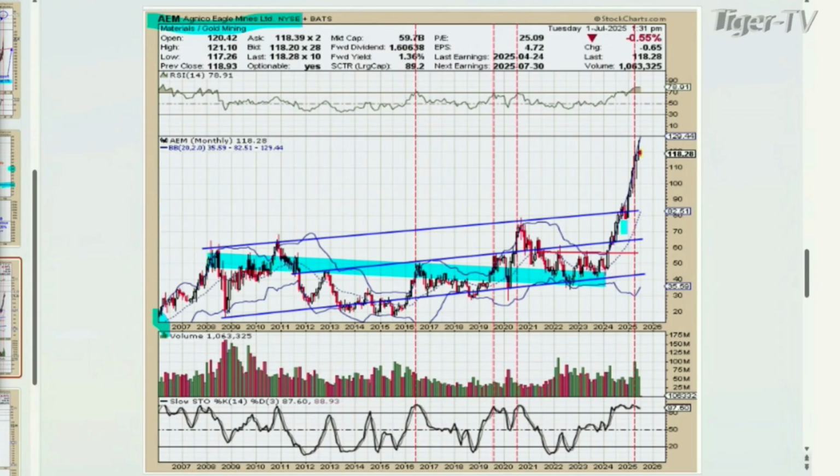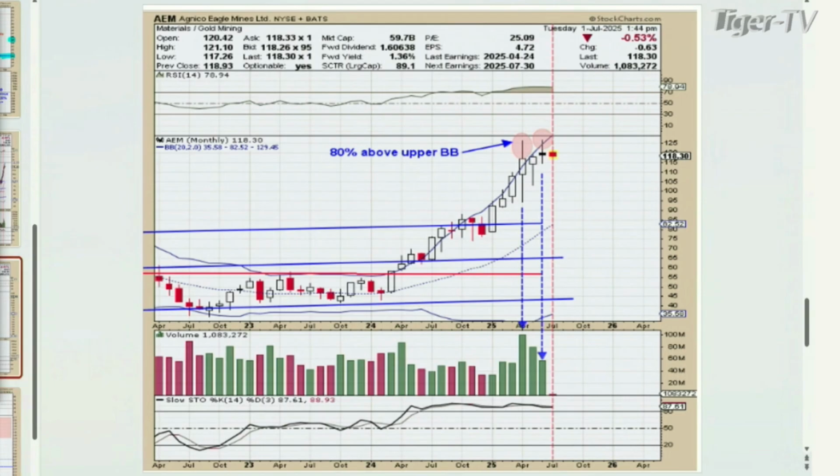Actually started to break out in late 2024. We're up around 118 when I made this chart, but this chart is due for a rest, and I'll show you why. This is one of the charts. I think it's both in GDX and XAU. I'm not for sure, but it's one of the big ones. They had the big run up, and this is one of the reasons why GDX and XAU is probably going to consolidate. And here's the monthly chart again, but it looks at the smaller time frame.